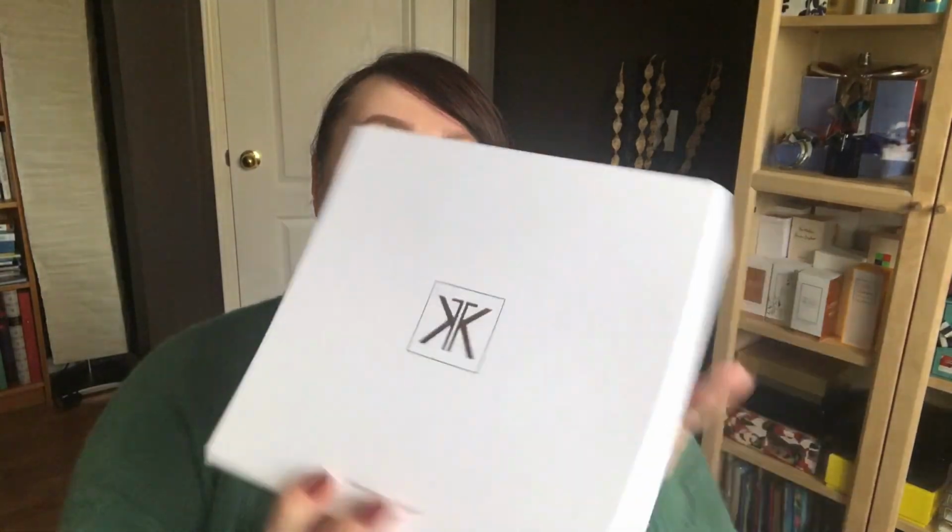Let me start with the package. The packaging is beautiful. I really love the presentation here. It is simple, classy, elegant. I love that. So we get this white box.